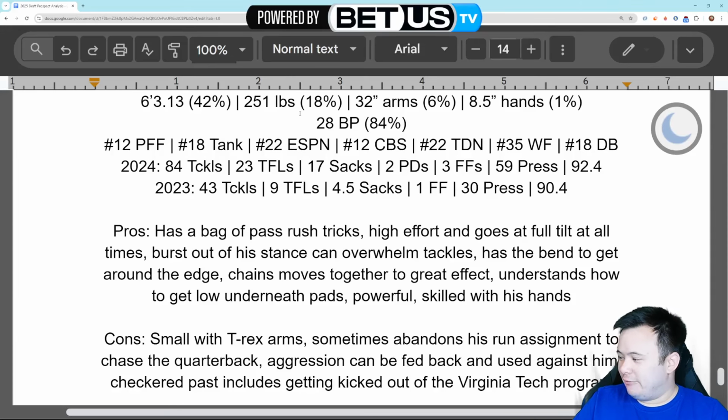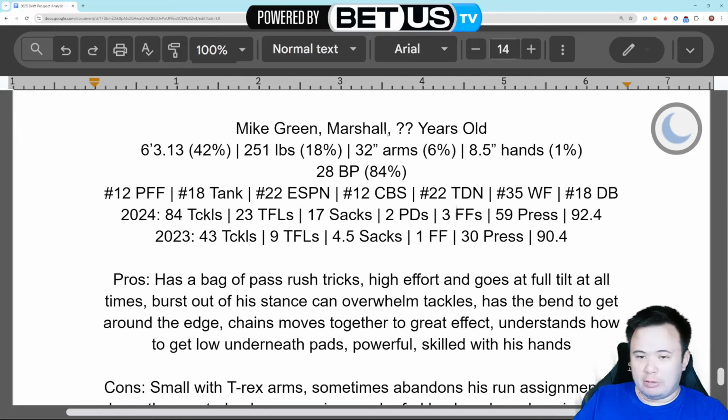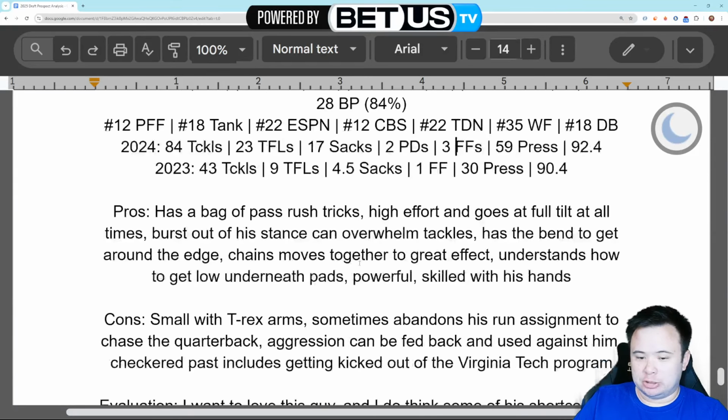He's small and he's got very, very small arms. You have to wonder how 32-inch arms are going to work as an edge rusher in the NFL. Sometimes he abandons the run defense to chase the quarterback. He's one of those guys that can kind of go for his stats. His aggression can be fed back and used against him at times. Sometimes he overruns the play. Sometimes he gets tricked by biting on a fake.